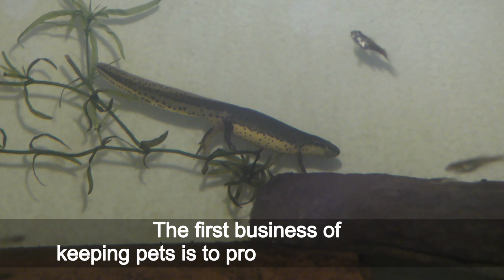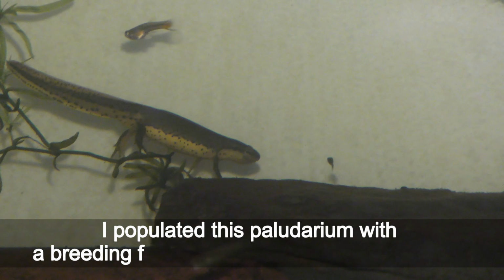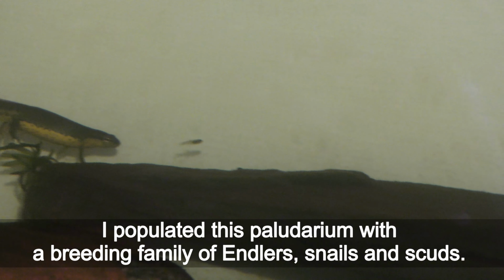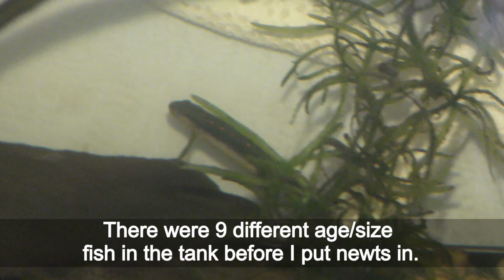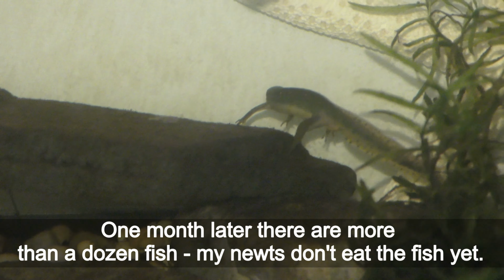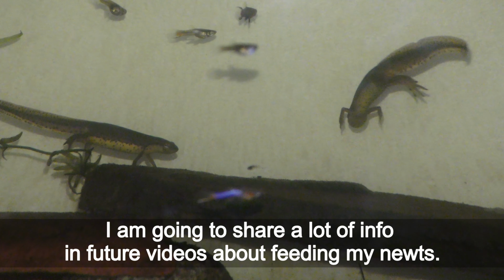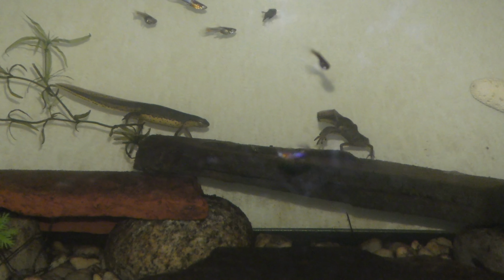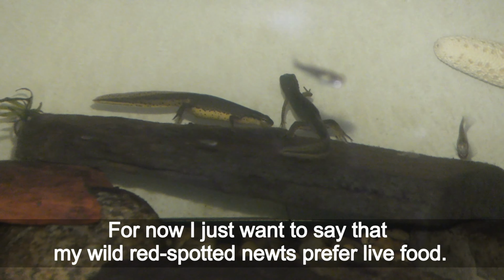The first business of keeping pets is to provide them with food. I populated this paludarium with a breeding family of ramshorn snails, snails and scuds. There were 9 different age-size fish in the tank before I put newts in. 1 month later there are more than a dozen fish. My newts don't eat the fish yet. I'm going to share a lot of info in future videos about feeding my newts. For now I just want to say that my wild red-spotted newts prefer live food.